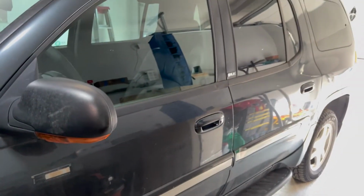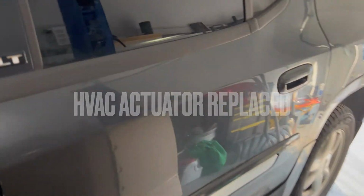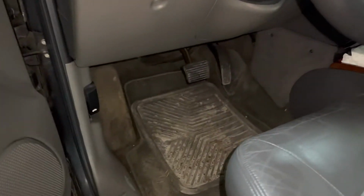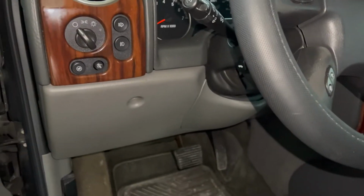The other thing I got done was one of the actuators didn't function properly, so I had my backyard mechanic pull one out from the junkyard and install it for me without removing the dash. I'm sure the other actuators require you to remove the dash, but thankfully this was not one of them. It's very tight in there, but with the right tools you have decent access to at least two of the actuators under the driver's side area.